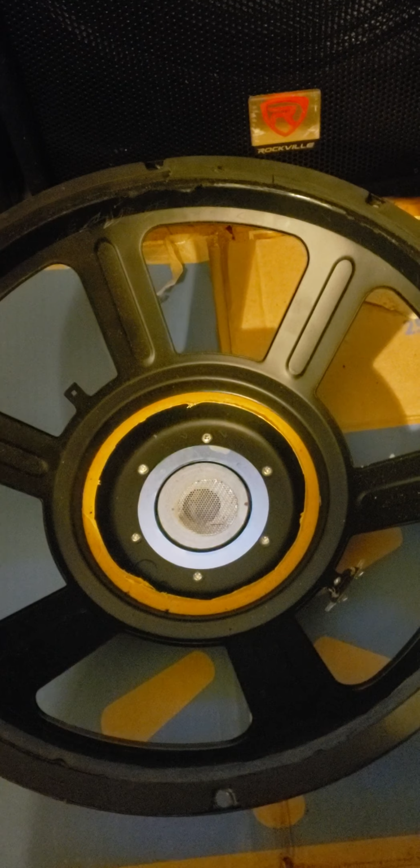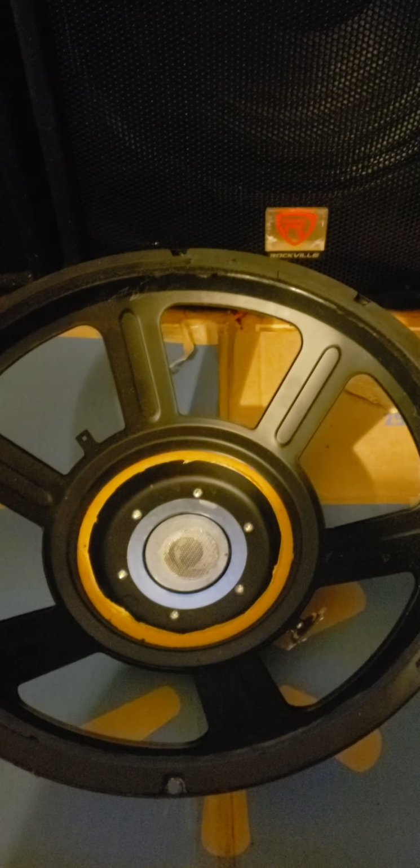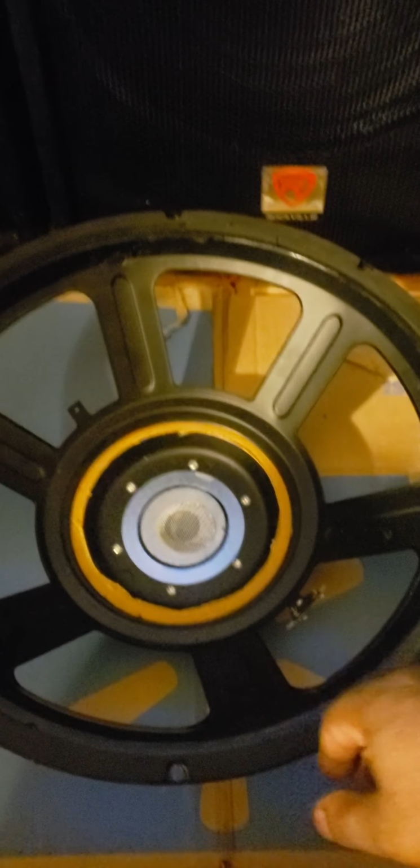I just want you guys to know that the Rockville SBG 1188 18s are pretty decent subs, but you may run across that problem like I had with this, and it may be because of what I showed you earlier in the video. This right here is not taking 500 watts. Hell, I don't even think it could really hold 150. Well, anyway, I will keep you guys informed on what's going on with this rebuild that I want to do on this. I'm gonna try and do a rebuild on this. So, peace out.